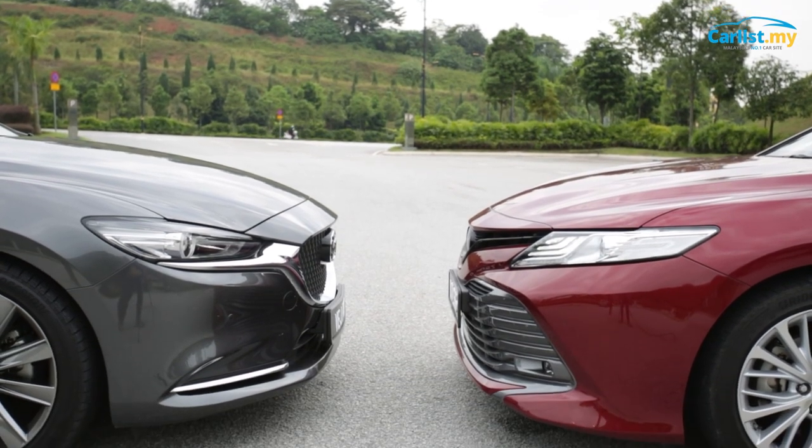Yes, I wouldn't disagree with you on previous generations. They have always been known to play it safe, and the styling is very conservative. I always feel like owning a Camry is a safe option. Yes, it's a safe option. You never complain about it, but neither would you be too excited about it on a daily basis. Especially when Malaysians are so preoccupied about resale value, this is probably the best thing you can have. I mean, this and probably the Accord.